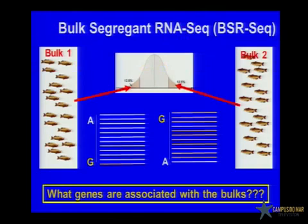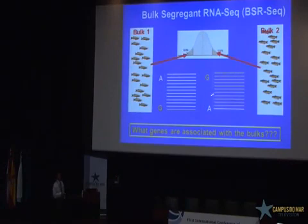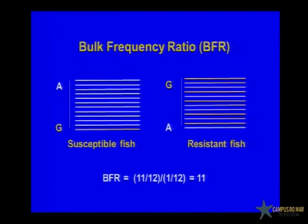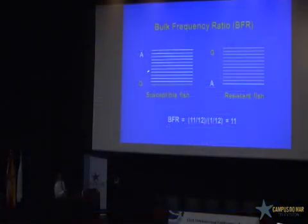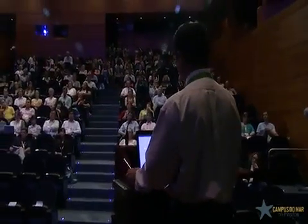Here I'll explain a little bit of bulk segregant RNA-seq. We use this BFR quite a bit. Suppose genes are at work. Then in resistant fish you get mostly A's, and hopefully in the susceptible, a different group of fish, you see mostly G's. In other words, the choice of alleles is very different, caused by genetics, which is what we're most interested in. In this case, we are interested in the BFR, the bulk frequency ratio. Here, for instance, you have 11 to 1, white to yellow, and here 1 to 11 in terms of white, so the BFR would equal 11. When you have a large BFR, over 10, that's highly differential allele usage between the two groups.